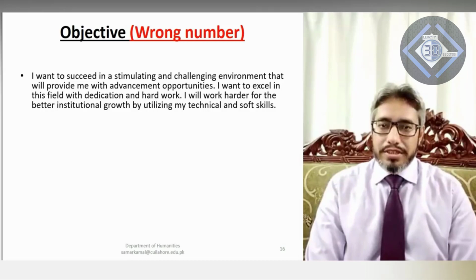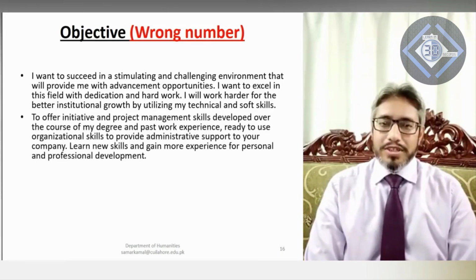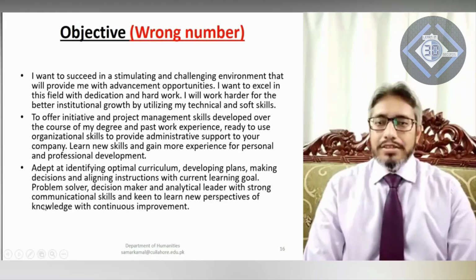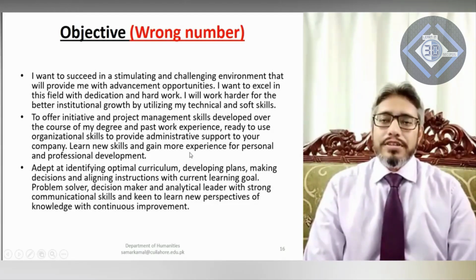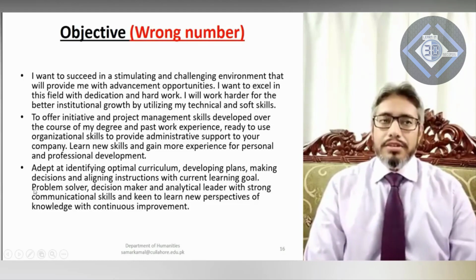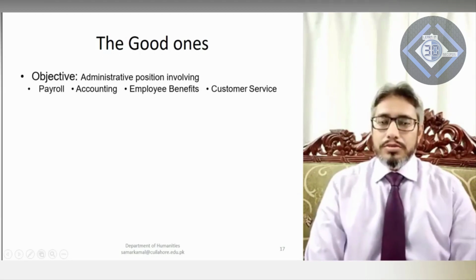The third statement basically is not an objective statement, though it was turned up by one of my students. He copied it under the heading of objective. It rather is a personal profile, highlighting the skills of a person. It's not an objective statement. Now let's see the changed and positive version of your objective statements, the good ones.